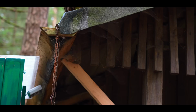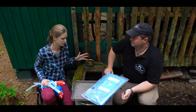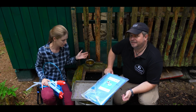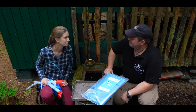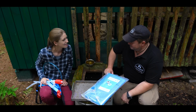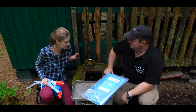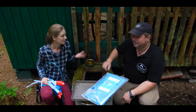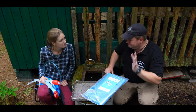The rainwater comes over the roof here into a pot. So in this pot I collect my water, but of course it is only rainwater. It doesn't look very tasty. So, yeah, of course it doesn't look clear and clean. It does not look very clear.